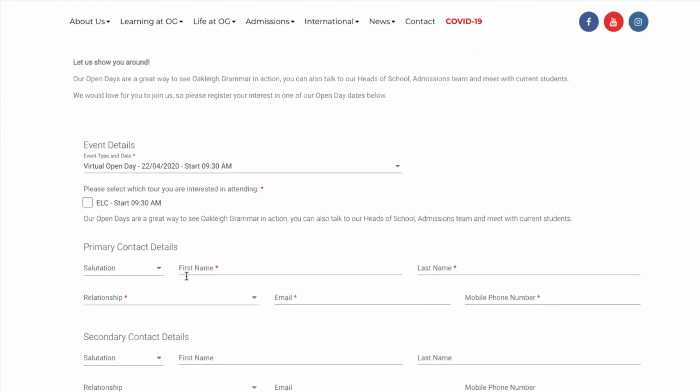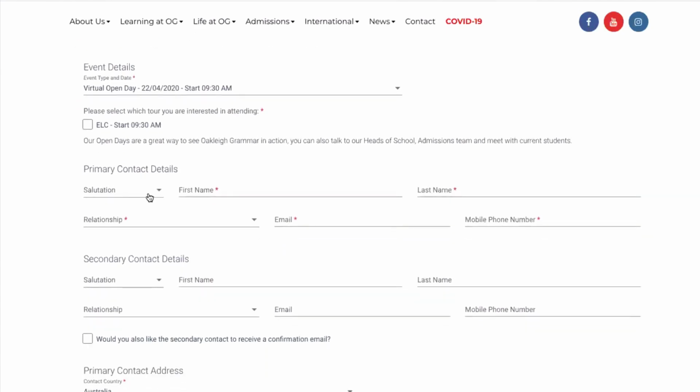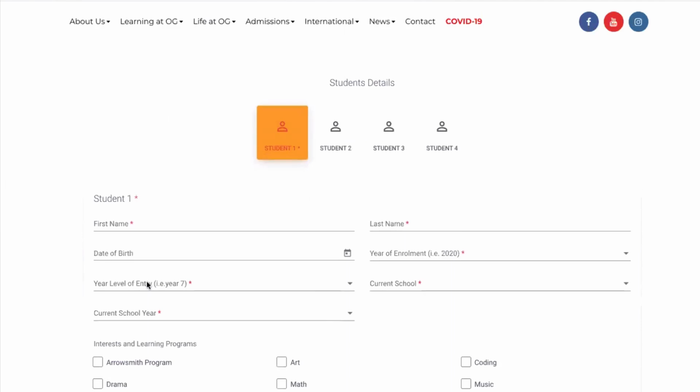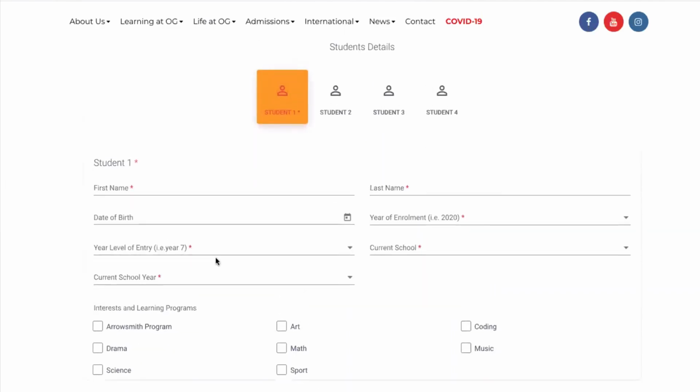And here's the form. Of course, this happens to be an Enquiry Tracker form. You can see they want a primary contact, a secondary contact, the address, and then all the student information. They're asking a lot of questions about the student. Not only the year level of entry, they're asking about the current school and the interests and learning programs they offer. So if there are any special marketing campaigns they can run, they're asking these questions.